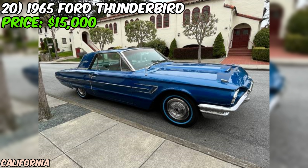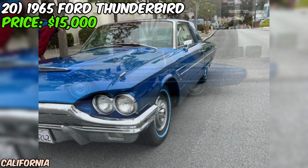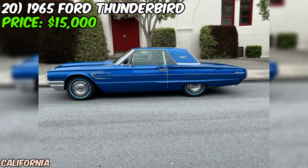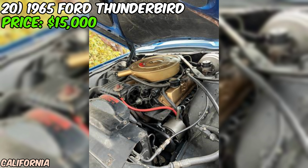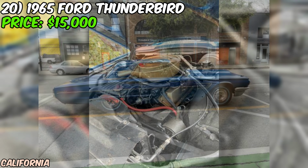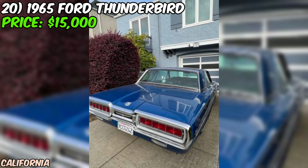One of the great things about the Thunderbird is all the luxury features it offers. This one comes equipped with power steering, power brakes, and power windows, which were all cutting-edge options back in the day. It's nice to see that they're all still functioning properly on this car. The odometer shows approximately 55,000 miles, which is relatively low for a car that's over 50 years old. Of course, it's always a good idea to verify the mileage and get a sense of the car's overall history before making a purchase.